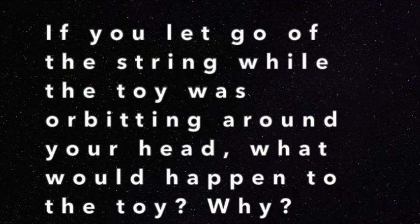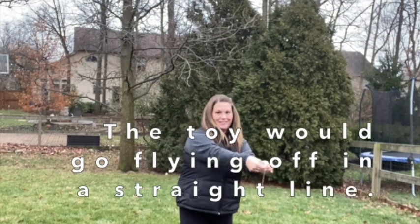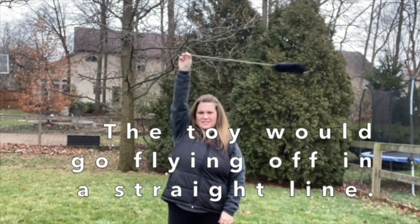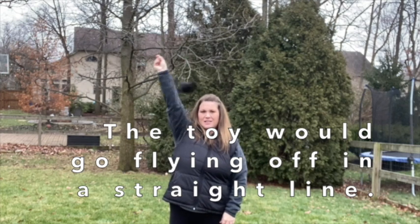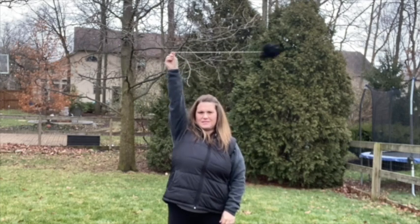If you let go of the string while the toy was orbiting around your head, what would happen to the toy? Why? If you let go of the string while swinging the toy around your head, the toy would go flying off in a straight line because the toy would still have forward motion, but it would no longer have the string, which is gravity, to balance its forward motion and hold it in orbit.